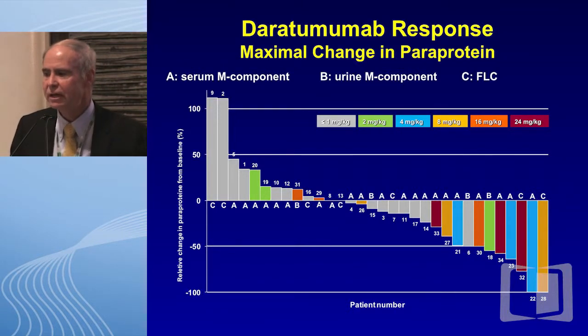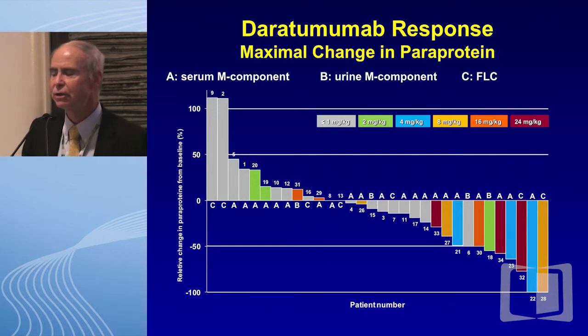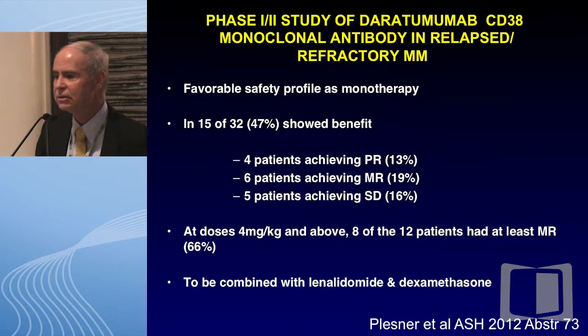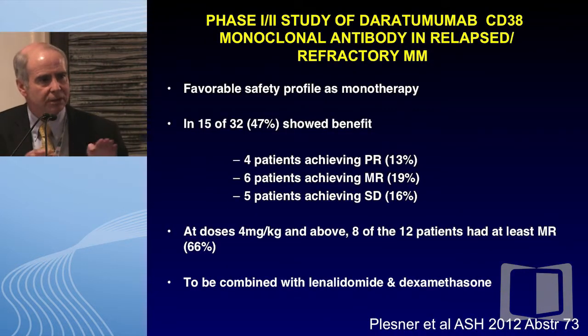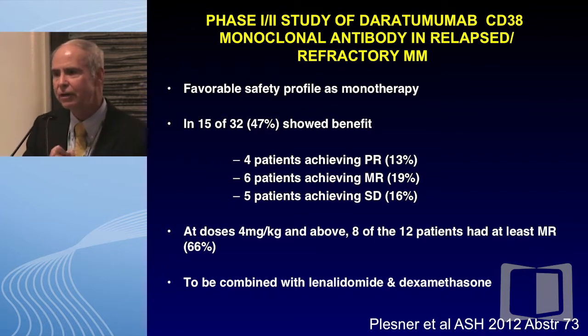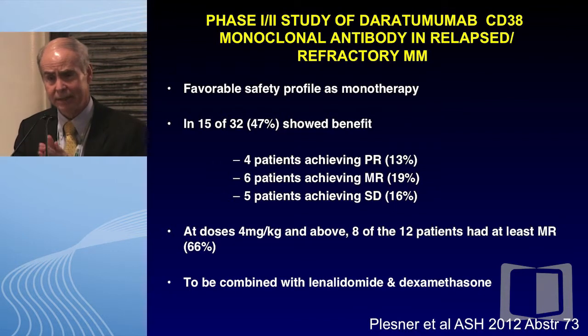And on the right-hand side, if you look at 4 milligram per kilogram dose or higher, you can see that the waterfall starts. And this includes, in some patients now, a complete resolution of their paraprotein. So this is as a single agent, no lenalidomide dex at least added at this particular trial. So in far advanced myeloma, this is the very, very early data, but nonetheless, it did show some remarkable activity.